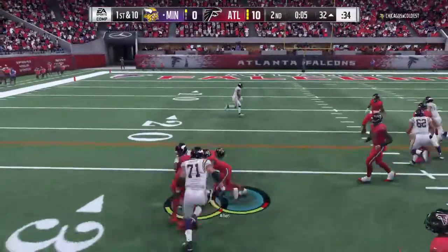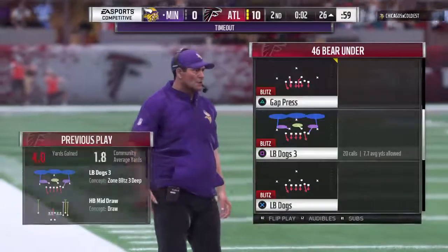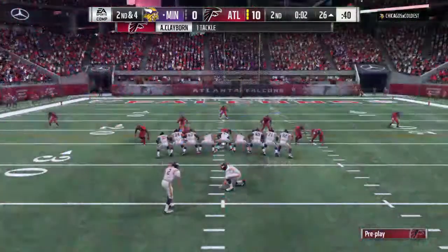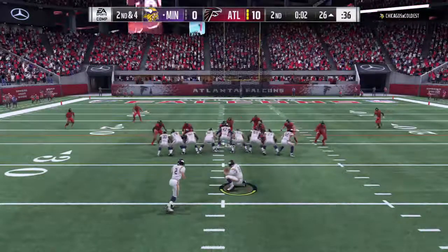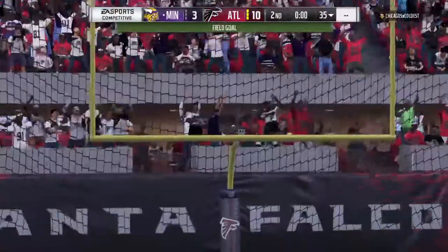And an alley to run. And he's going to fight his way forward here for a modest gain. And we're going to get a timeout with 2 seconds remaining in the second quarter. So with 2 ticks left here in the half, on is the field goal unit, from the left hash mark, a 43-yard attempt.